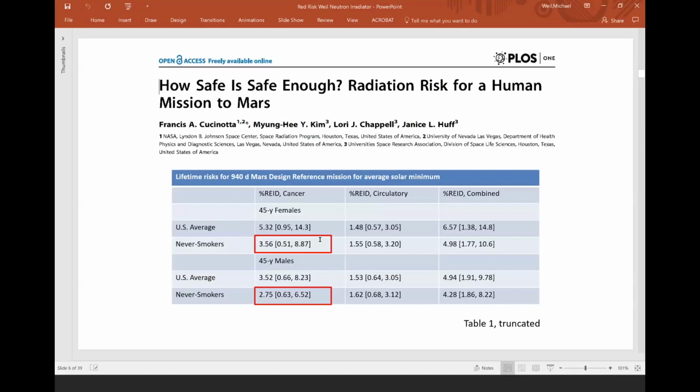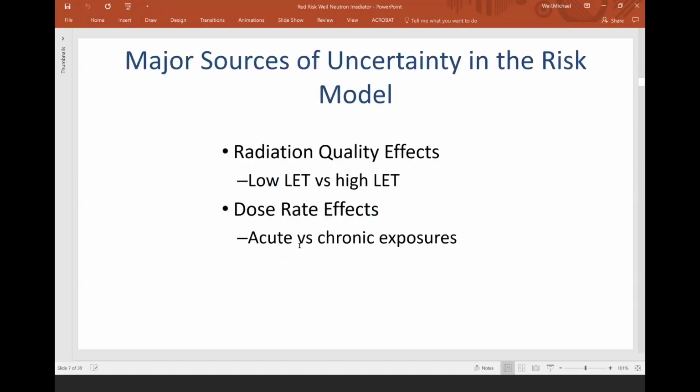So what you'd really like to be able to do is to cut down on these confidence intervals. And the major things that contribute to the uncertainty that lead to those confidence intervals are radiation quality effects, so going from low LET exposures, such as what the atomic bomb survivors were subjected to, to high LET exposures, and also dose rate effects. So the atomic bomb survivors were exposed to an acute exposure, instantaneous, whereas astronauts are exposed to chronic exposures.